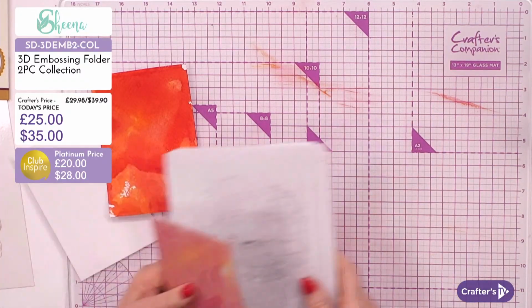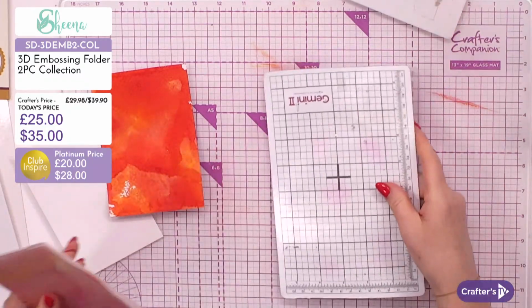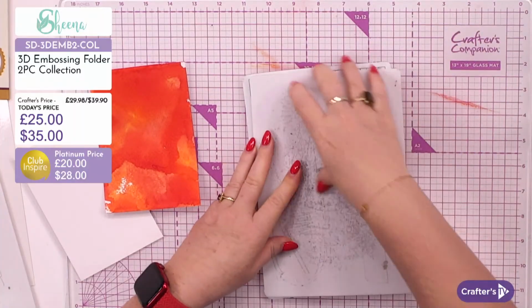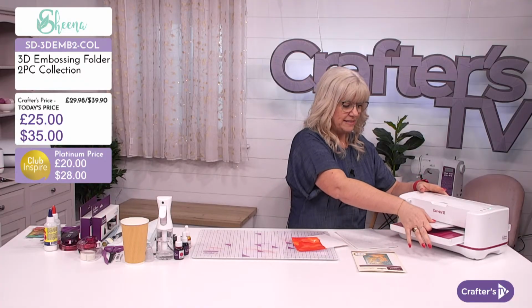Once you've done that, we're going to use, now it's a 3D embossing folder, so I'm going to use my plastic shim, my magnetic plate with my folder, and then we're just going to slide that in on top, try not to move the card. And then we're going to emboss all that detail.